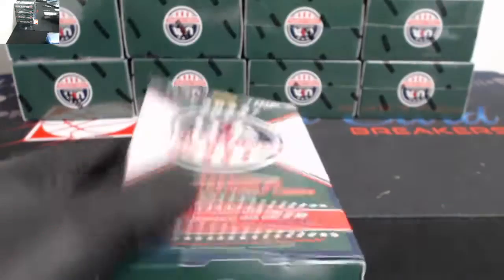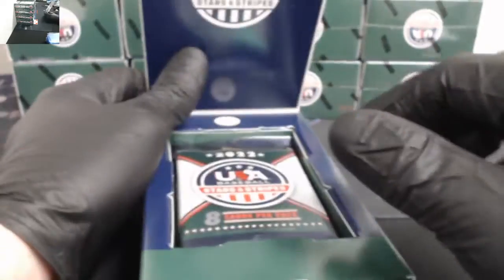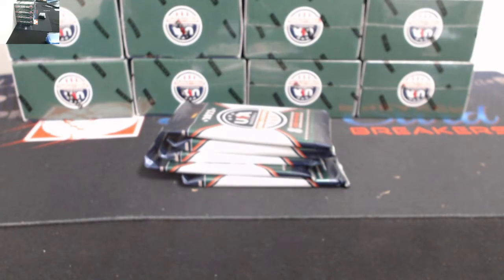We'll be doing a recap as we do for every single break. The recap will be showing pretty much just the numbered stuff and the autos and hits. I like the patches on this product. You can get some really super short printed autos. Yeah, maybe we could get a true 101 this time.